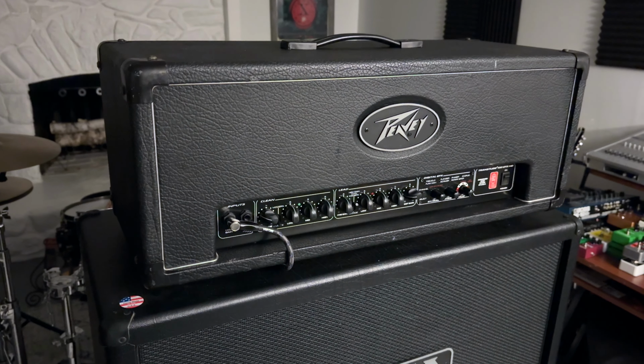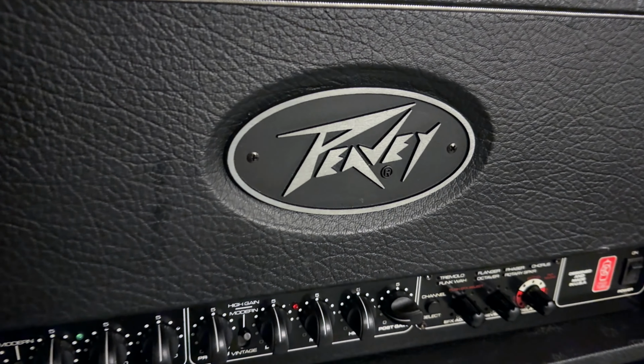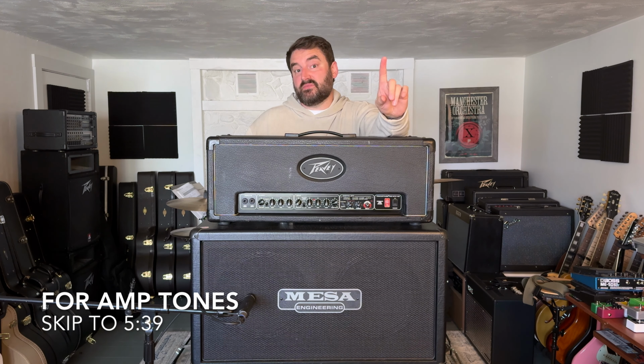Right now, at the time of filming, there are zero on Reverb, zero on eBay, zero on OfferUp, zero on Facebook Marketplace, zero on Guitar Center's website, Musician's Friend, Sweetwater, etc. I've been looking for this amp for years, and by some strange twist of fate, I managed to find one on the Goodwill's website. So that begs the question, why is this amp so rare? If I'm being honest, I don't really know, but I do have some theories.